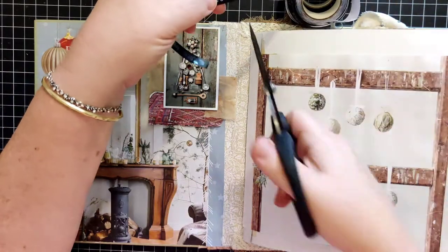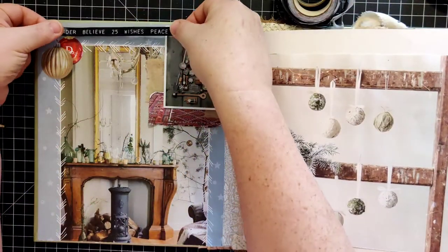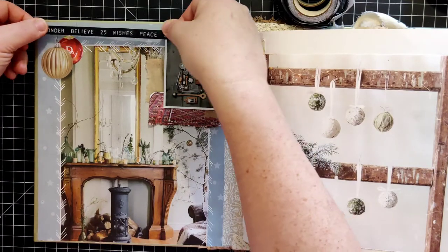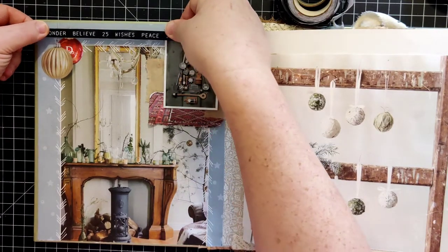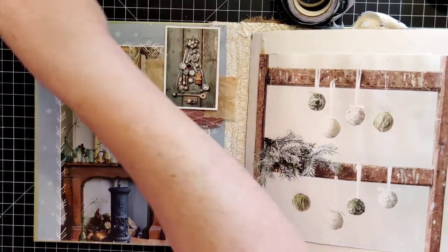Okay, I'm gonna cut off the whole strip there, and I'm gonna put it across the top. Like that. Yes. Okay, I think we've got it. It's gonna be a simple one today.